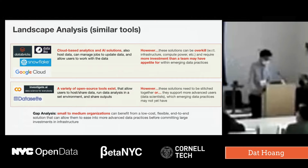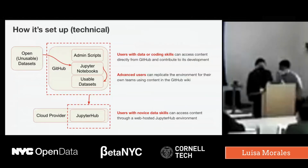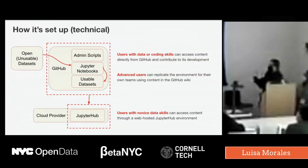I think the next slide is for Luisa. Hi everyone, I'm Luisa. So we ended up doing many parts. I'm just going to talk high level of how things were set up. Basically, what we started doing was looking at open and usable data sets specifically within the immigration space.